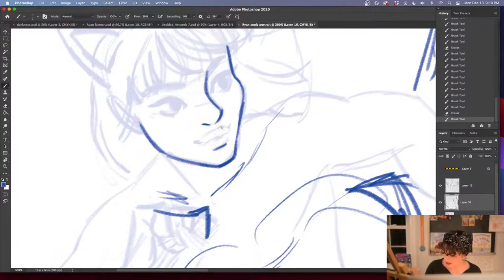Sometimes when I'm paying too close attention to the reference, I start to get really tight. So that's kind of what I'm doing right now. I'm looking really hard at her lips and trying to draw every little crevice and space, and that's not really working. I'm just gonna leave that for now.